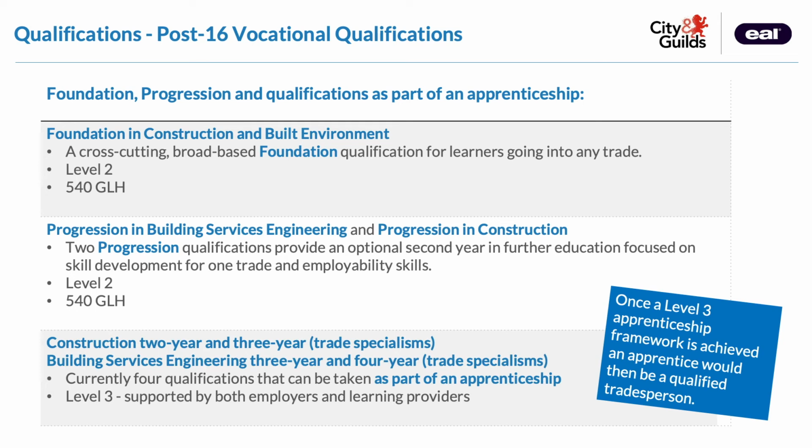After completing the progression qualification, learners can take one of these qualifications as part of an apprenticeship. Construction 2-year and 3-year in whichever trade specialism they choose, or BSc 3-year and 4-year. The length of these qualifications is determined by the choice of trade specialism. The content is in line with national occupational standards within the learner's chosen occupational trade pathway, which we'll run through in a moment. These are level 3 and they'll be supported by both the employer and the learning provider.